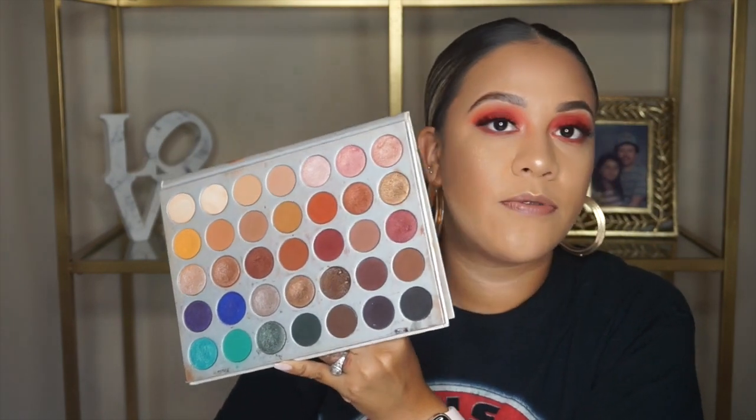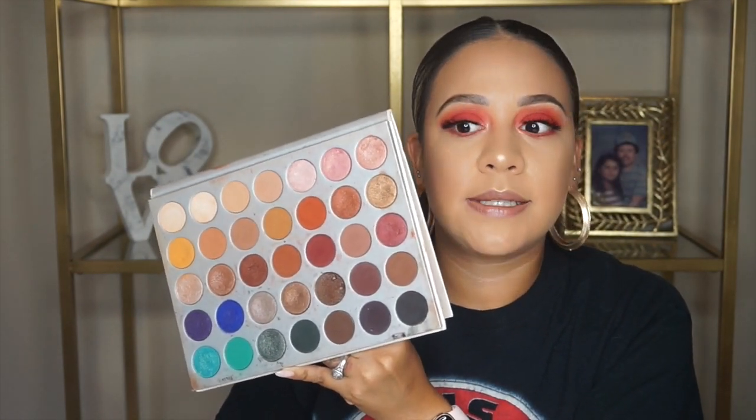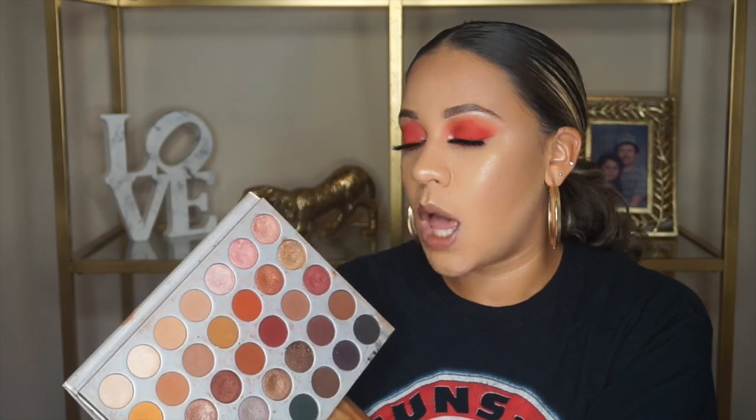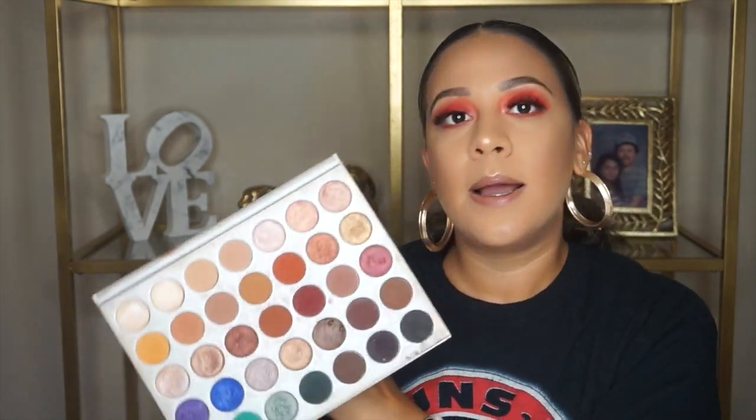So this is one of my favorite palettes that I use a lot. I'm actually using some of this right now on my eyes, but I did mix it with another palette. So I won't say that this color is all here because it's not. So yeah, those are my favorite products.